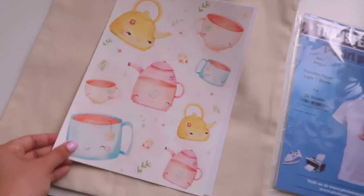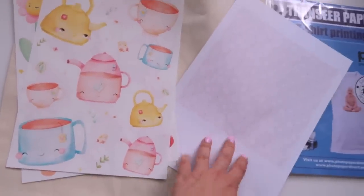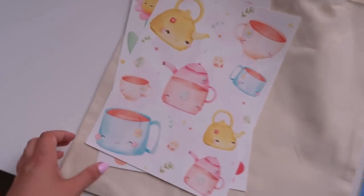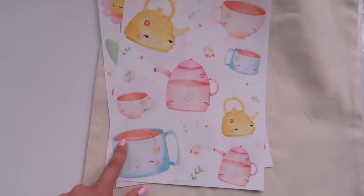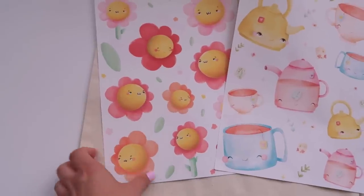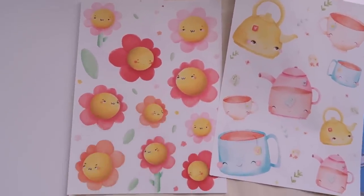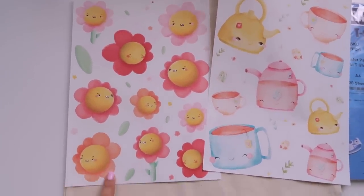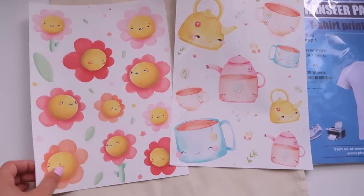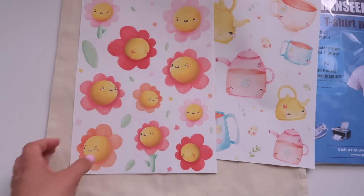I already printed this out over here, and I print them on my normal printer. So this one is for sublimation and it's to press on polyester. And these ones are normal ink paper that I print on my Canon PIXMA iX6850. The only thing that you have to be careful about is you have to print the image mirrored. So you just have to go to your settings and mirror the image on Photoshop or with your printer settings, so that when you flip it like this and press it on the tote bag, it will be the right way that you want.